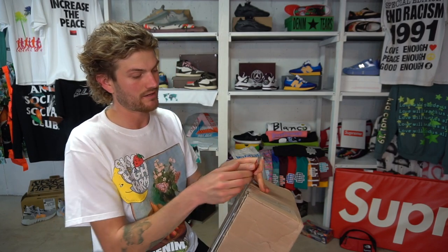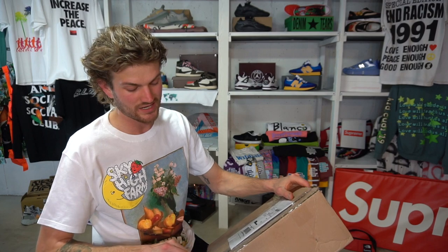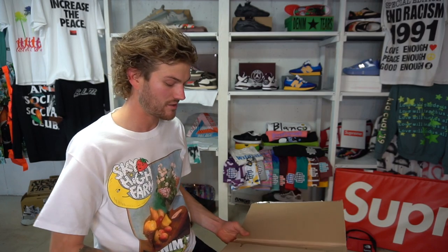So I let some people know in my community with Soul Savvy that I really wanted a pair of these. And then one of the guys reached out to me and was like, hey dude, I was able to pick up two pairs. I don't know if he actually picked up two or if he just gave me his pair, but regardless, I am really thankful.